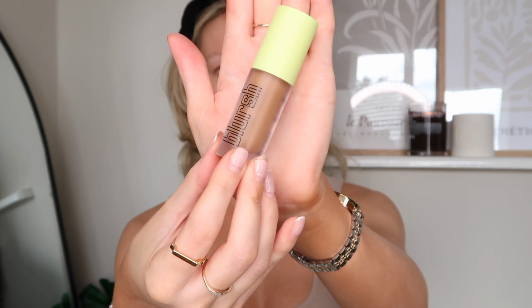I'm gonna go in with the Made by Mitchell bronzer. This is in the shade, oh, that was a good catch. This is in the shade Shady Business. Again, this is another product I bought because they're viral on TikTok. I put off buying this for so long.